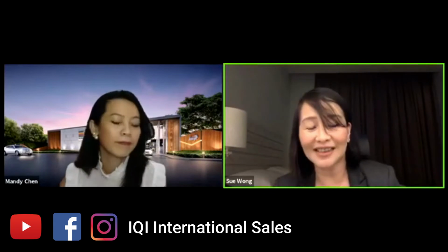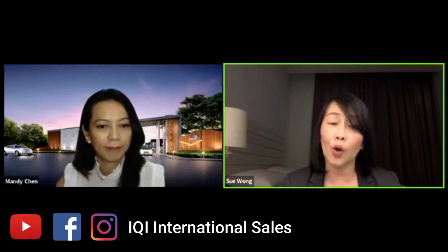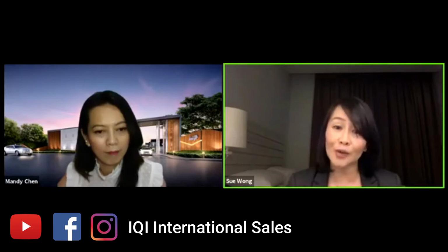Just now you asked about the infrastructure. This area is very well connected. It is about 5 minutes to the expressway and about 5 minutes to the BTS. Used to be only the BTS green line serving this area, but now, because of the expansion, the government is building an extension of the yellow line to run through this place. They also have a fast train to the airport, so the connectivity is quite there.